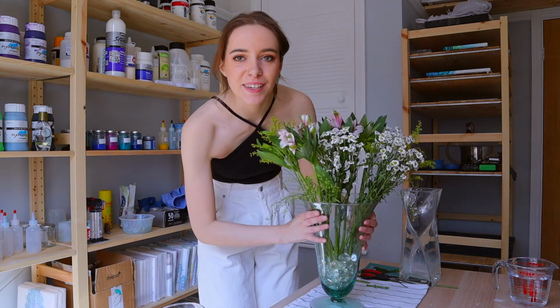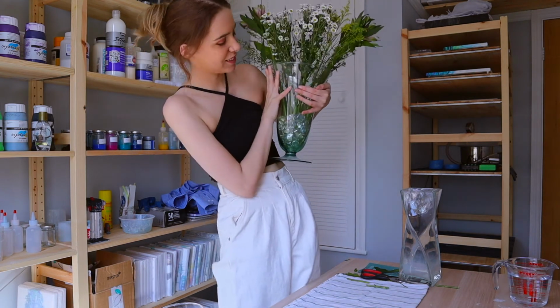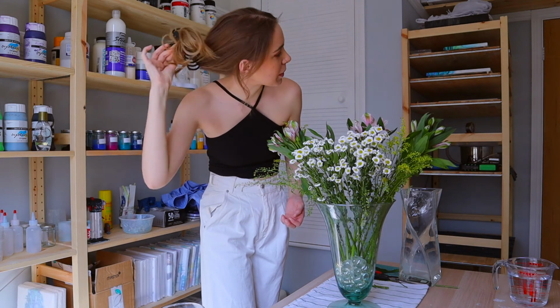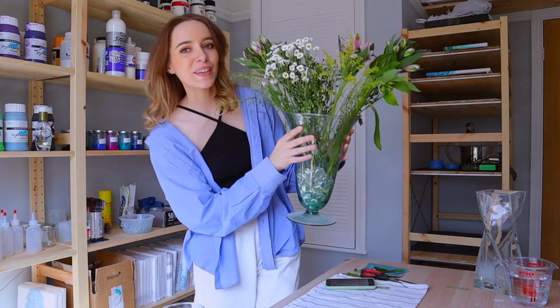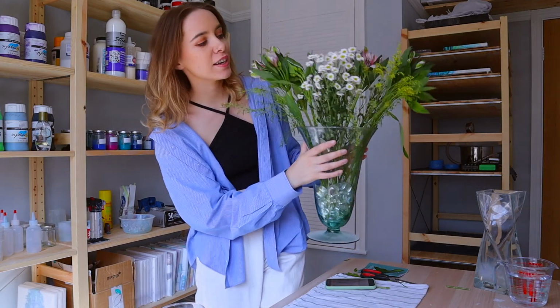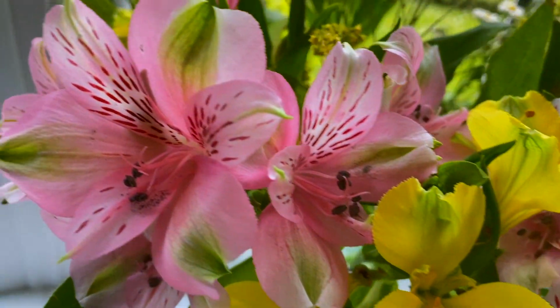Obviously these flowers will look a lot nicer once they've bloomed a little bit, but for the finale we're gonna let the hair down, put the shirt back on. Ow! Mother of God. Here we go, this is the flower arrangement. I will give you an update once it's kind of bloomed a little bit because obviously it's looking a little bit sparse.